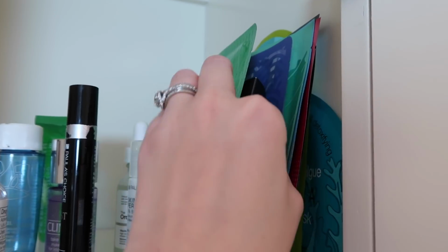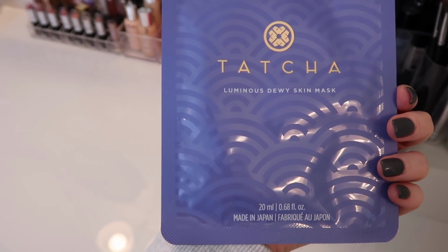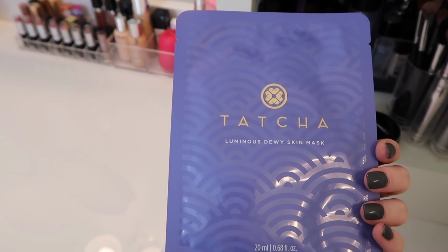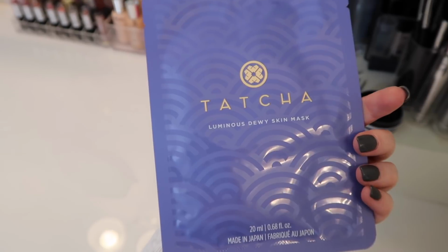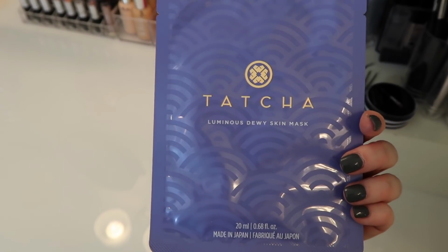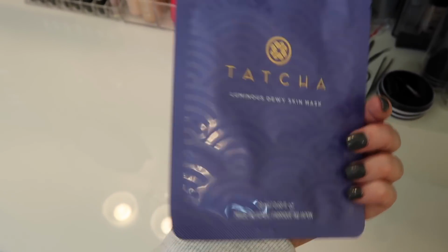This is like my sheet mask section, can you tell? Also love the Tatcha Luminous Dewy Skin Mask. This one is a little bit expensive, but I keep going back to it. It's also really good at moisturizing. Your skin just looks so beautiful the next day. So I kind of just save these when I have a special occasion the next day or just want my skin to look really, really good.